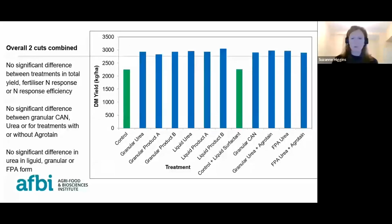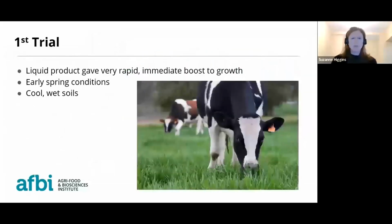Okay. So that first trial showed us that those particular liquid products give a very rapid, immediate boost to growth. And that's what they were designed to do by that company, boosting that early spring growth. So this is the result of that specific product.